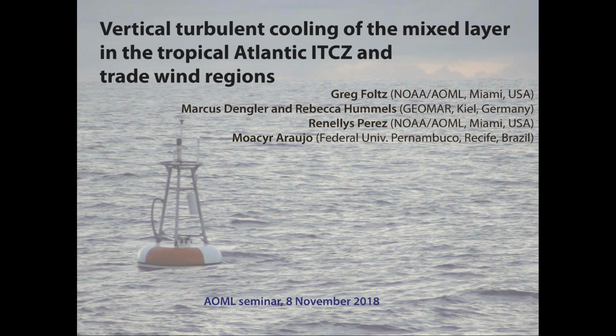4 north, 23 west, and one at 15 north, 38 west, which is more in the trade winds region, where winds are stronger seasonally and in the annual mean also, and north of the ITCZ where you don't get the rainfall and more winds of the ITCZ. So two different regimes. This is work I've done with colleagues in Germany, Marcus Stengler, Rebecca Hummels, and Ellis, and Lois here, who's in Brazil.